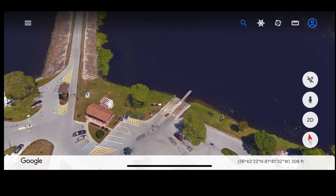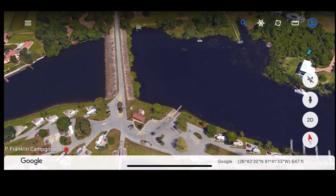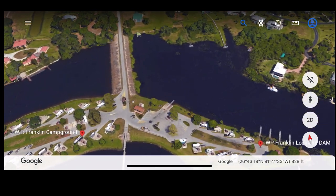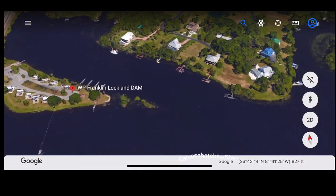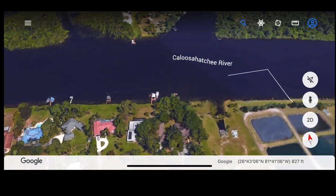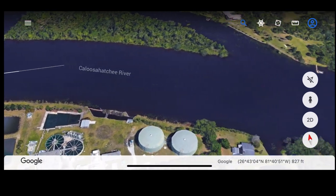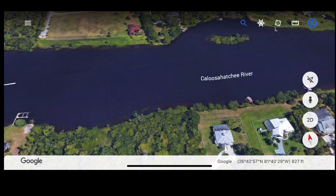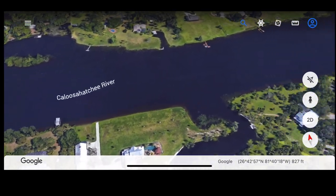Had a suggestion that I really liked of doing a Google Maps view of where we're launching and everything. That's Franklin Locks boat ramp. That's a big one that everyone puts in at. We go down here to the island. This is the hangout spot. This is where we ride every weekend. We've got the run for January 28th and 29th. This is where it's all happening.